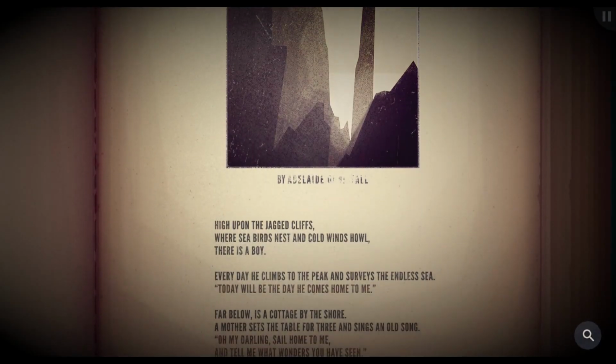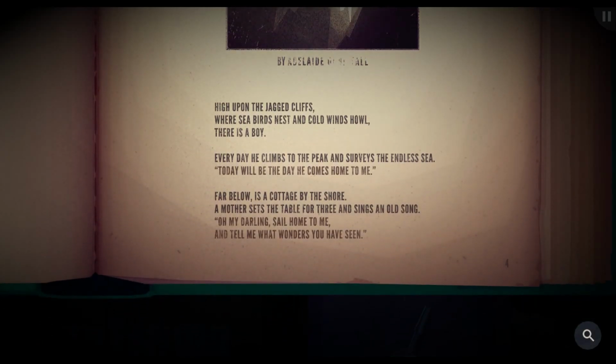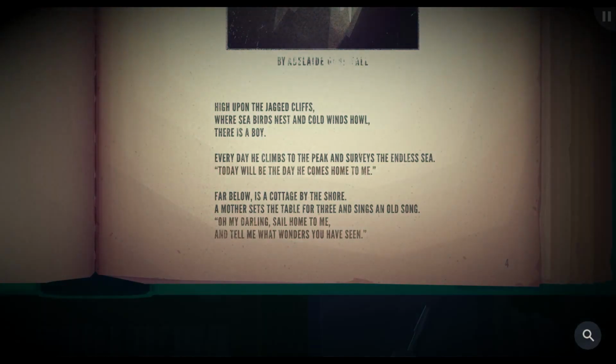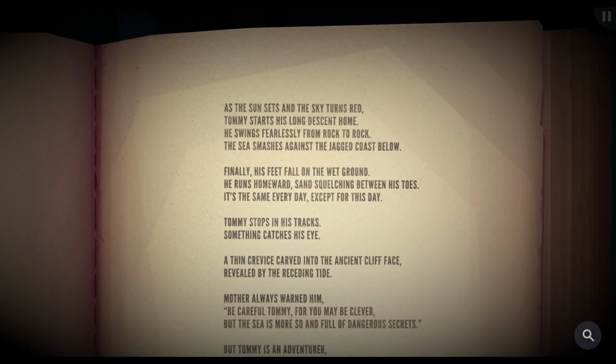Tommy by the shore. High upon the jagged cliffs, where seabirds nest and cold winds howl, there is a boy. Every day he climbs the peak and surveys the endless sea. Today will be the day he comes home to me. Far below is a cottage by the shore. A mother sets the table for three and sings an old song. Oh, my darling, sail home to me and tell me what wonders you have seen.